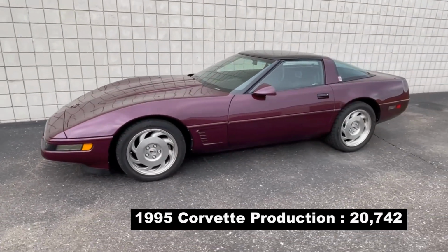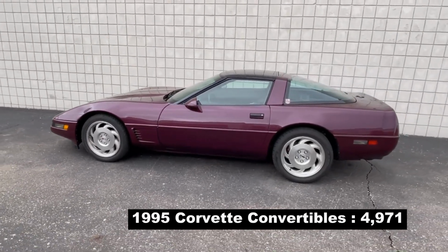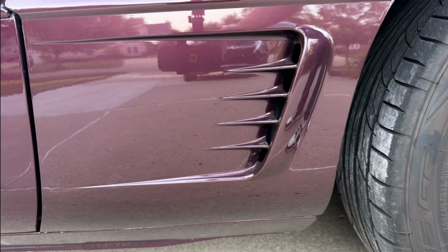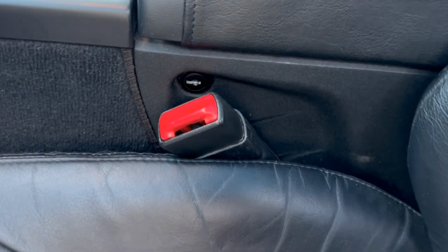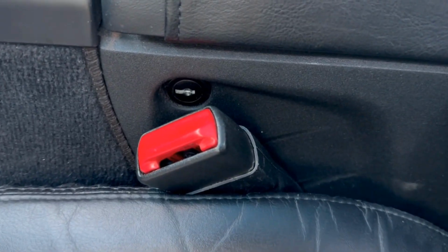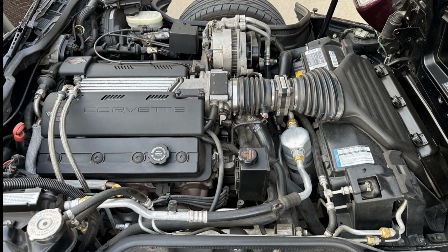1995, production was 20,742, of which 4,971 are convertibles. Fender panels behind the front wheels changed style again. Seat belts were changed to all plastic, no longer the metal seat belt that got hot sitting in the sun. The LT1 OptiSpark, or optical distributor, was found to be very susceptible to failure due to moisture, so for 95 it was redesigned, making it ventilated.